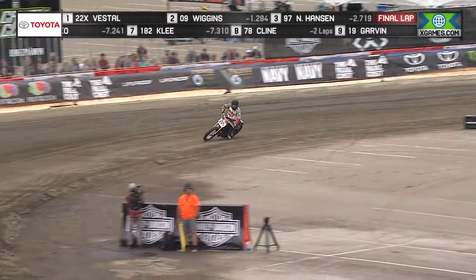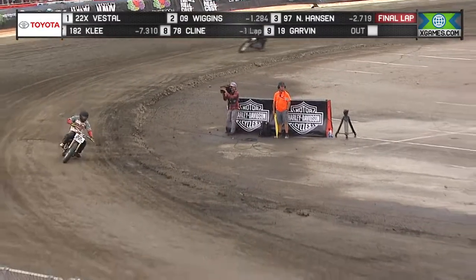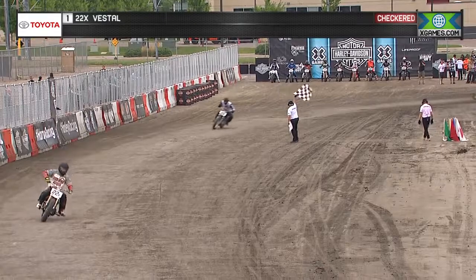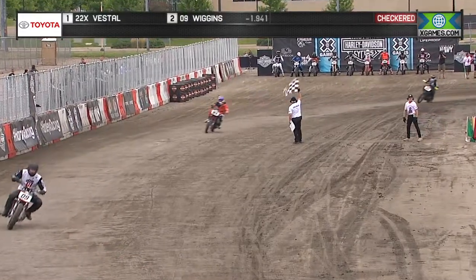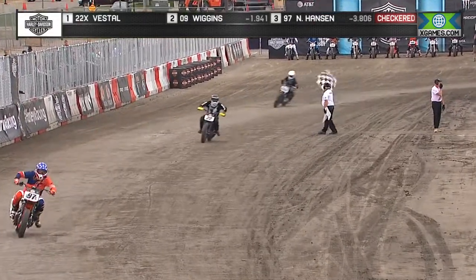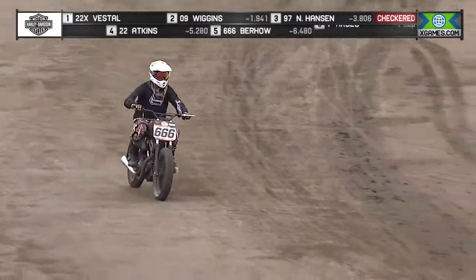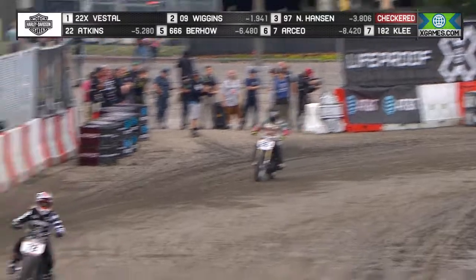And it's a 22X, Terry Vestal from Twin Lakes, Wisconsin, takes the checkers. Wiggins in second. The 97X coming home in third. That is Nick Hansen. There's the 666 taking a look over his shoulders as he crosses the finish line.